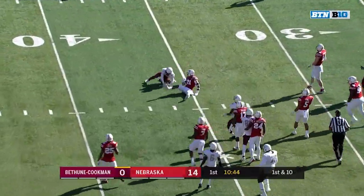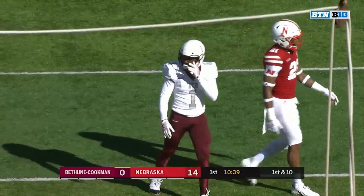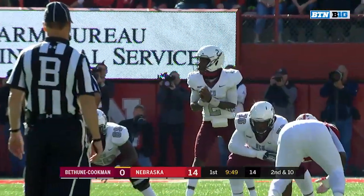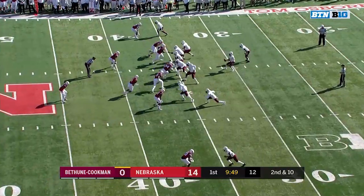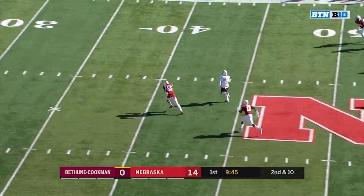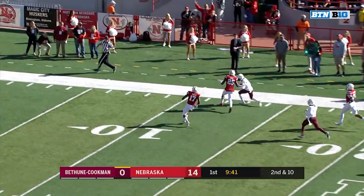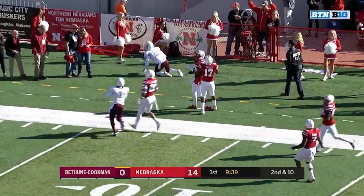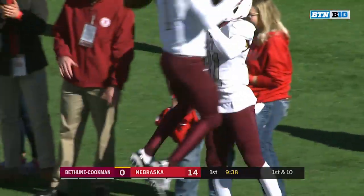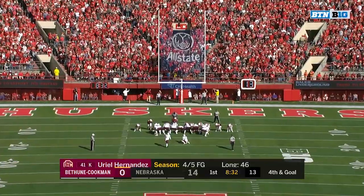Israel. Pass complete. More picks than touchdowns this year. He saw his numbers. Israel back to throw, but into the open space. Stephon Francois. And he almost just ran out of gas. He was trying to take it. Here's Uriel Hernandez.